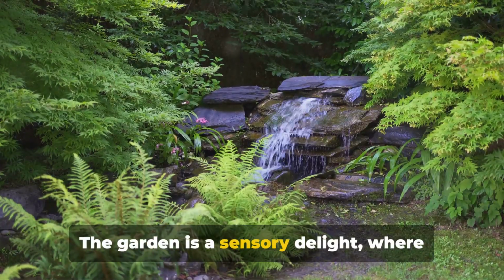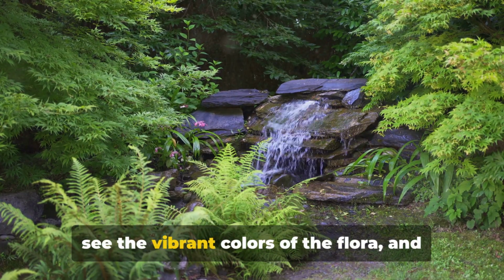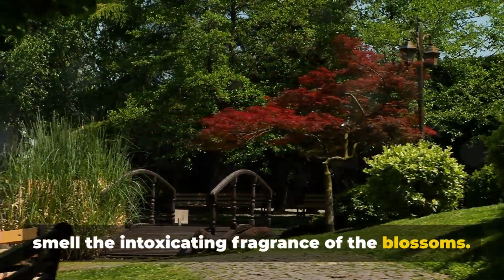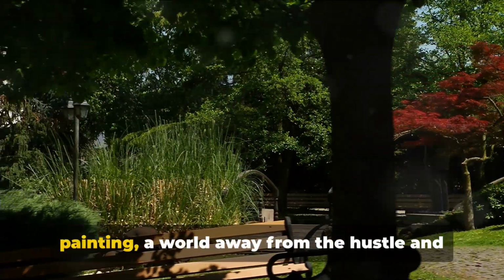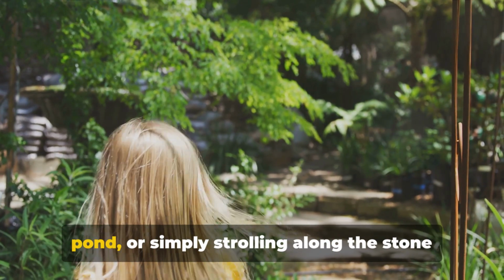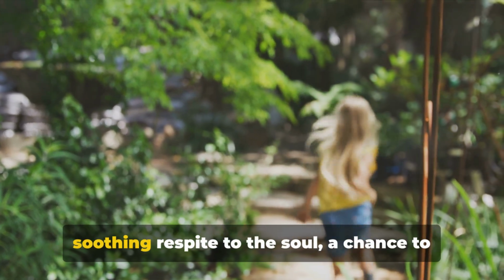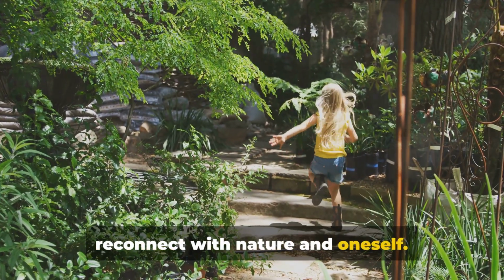The garden is a sensory delight where you can hear the soft murmur of the water, see the vibrant colors of the flora, and smell the intoxicating fragrance of the blossoms. Walking through this serene landscape feels like stepping into a Japanese painting, a world away from the hustle and bustle of the city. So, whether you're meditating by the koi pond or simply strolling along the stone pathways, the Japanese garden offers a soothing respite to the soul, a chance to reconnect with nature and oneself.